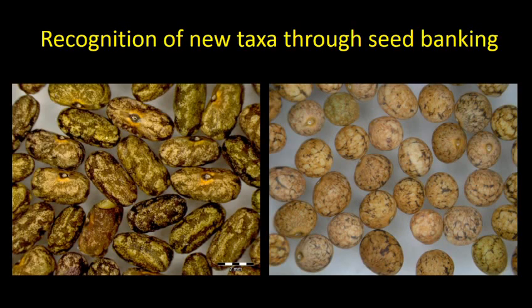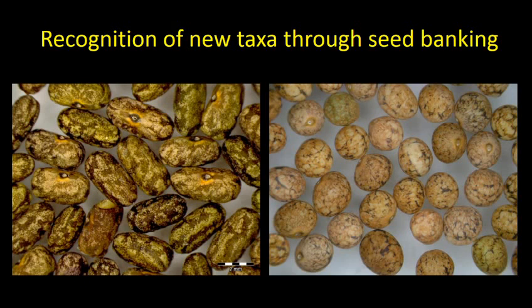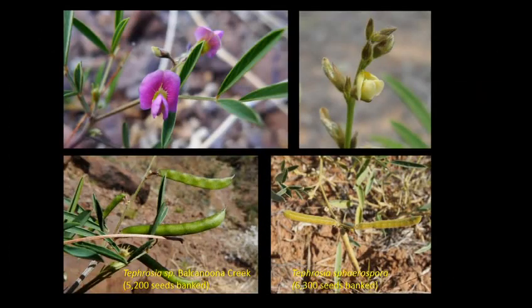So this is my first example of recognition of new taxa through seed banking. This is some Tephrosia seed. This is Tephrosia sphaerospora, which was the original collection. Then another collection came in from Multana and we had a look at the seed and immediately thought it didn't look right. So the guys went back and found the plant when it was in flower and realised there were quite a few differences. It had a pink flower, a longer, more glabrous pod and a more upright habit. So it's now got a phrase name, Balkanuna Creek, and we've got seeds banked from both of these species.